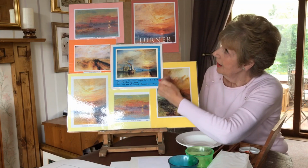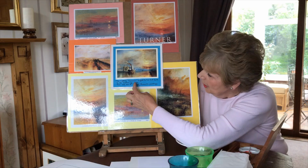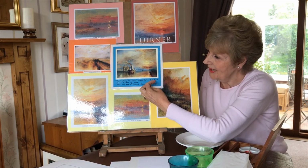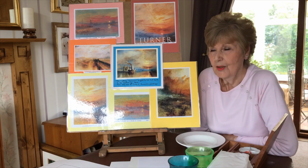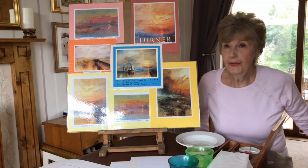This is my favourite painting of his, and it's called The Fighting Temeraire Tugged to Her Last Berth to be Broken Up. That's in 1838. And this actually was one of Turner's most famous paintings and his favourite painting. And if you ever get a chance, when this terrible lockdown is over and you get to London when you're older children, you must get your parents to take you to the National Gallery and see this painting, because it's very, very impressive. Okay, so I'm going to show you a few of my paintings that have skies.